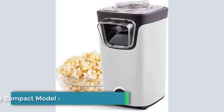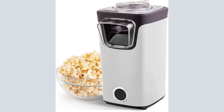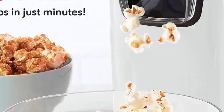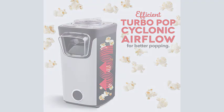Number 5. Best compact model. Not everyone wants another bulky kitchen appliance or giant serving of popcorn every time they need a snack. If this is you, check out the Dash Turbo Pop. At only 10 inches tall, it's hard to find a smaller popper. The Turbo also makes a small batch of popcorn, ideal for those who want a snack-size serving for themselves or the kids. Unlike many hot air poppers, the Dash has an on-off switch that allows you to leave it plugged in, which is not only convenient, but also alleviates the dangers of having a child mess with a dangerous power outlet.